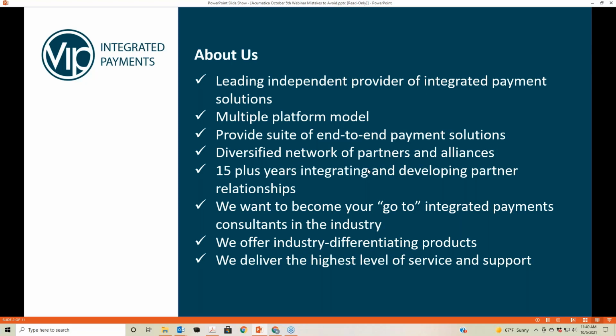We've been doing this for about 17 years now, developing partner relationships and relationships with end users. We definitely have become the industry experts when it comes to Acumatica, the pitfalls, and this is specific to payments. There are several things that come into play when you're adding an integrated payments provider, and there are a few pitfalls in there that you just kind of want to watch out for. We'll talk about those today. We do want to become your integrated payments consultant, the go-to integrated payments consultant.